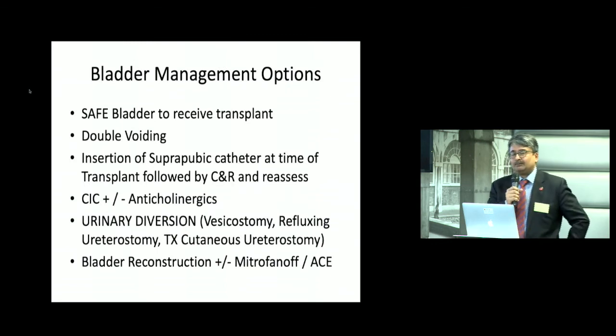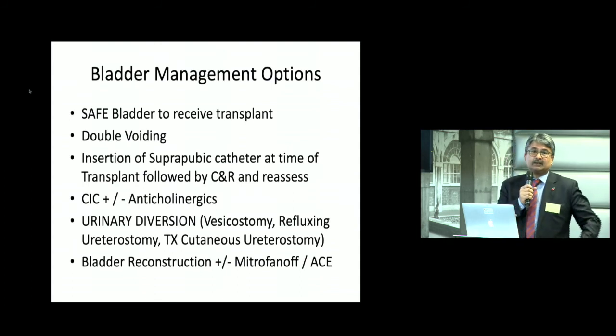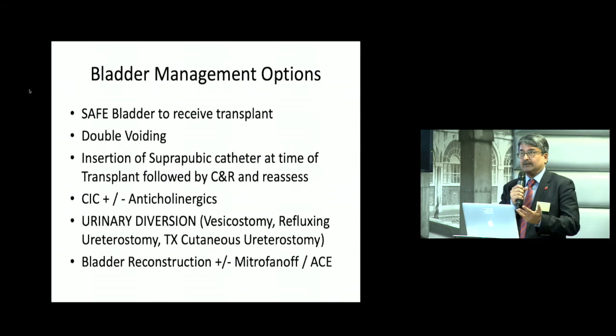So coming to bladder management options, and I think through Imran's talk, and we've discussed various possible advice that may be offered from the urological side. So the ideal scenario is you've done your thorough assessments and you've deemed the bladder to be safe, and so you say, this bladder is safe to receive a transplant. Fantastic, no problem. The second situation is that your bladder capacity is reasonably good, compliance is not an issue, the bladder is stable, but the bladder emptying is ineffective or they're leaving behind significant residuals.